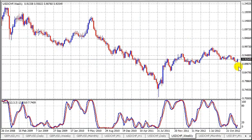Now on the weeklies, we got almost a turnaround coming here. We should break this little bit of a trend line, which we're just up against today. So longer term here, next week, more than likely we'll get up above that and then start to rally again.